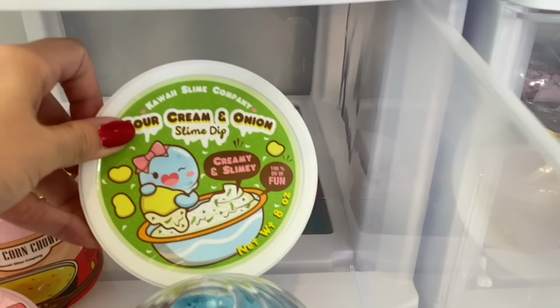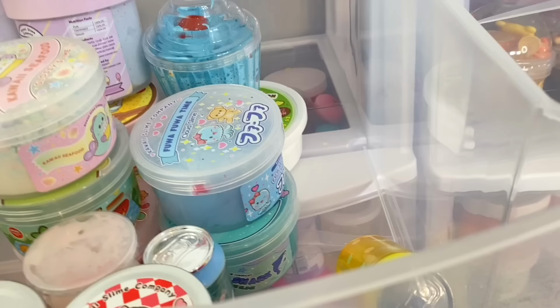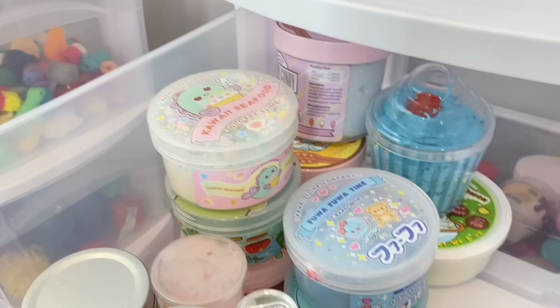Sour cream and onion slime dip. That came with like little chip charms. So stinking cool. Guys, I don't care how old I am. I will be 100 and I'll still love slimes. Literally, you only live once. So who cares? Like if you're lucky enough to make it to 90, how much would that stink if you were like, I wish I would have just done what I wanted to do, but it's too late. Like, no, you gotta do it now, girl.